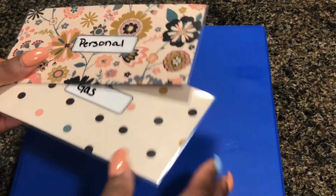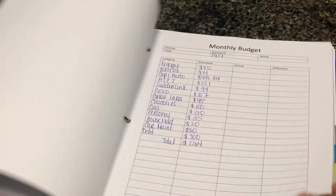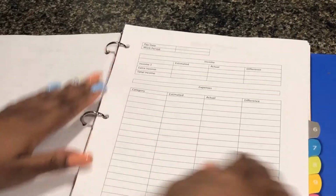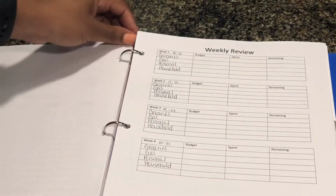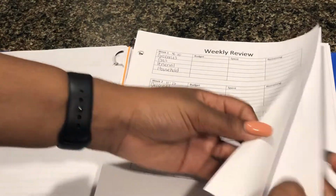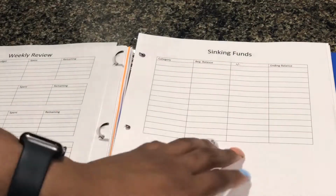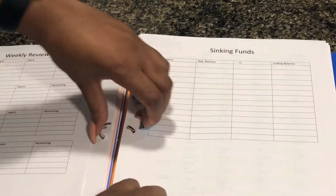This is just going to be my 2 cash envelopes, and let's get into May and pull up my weekly review. Let's take out both my weekly review and also my transaction log, so I don't have to keep coming back in here for that.